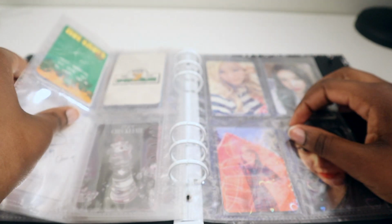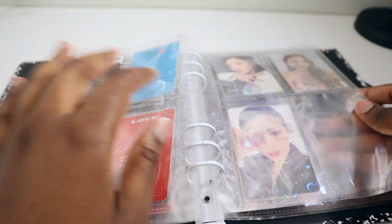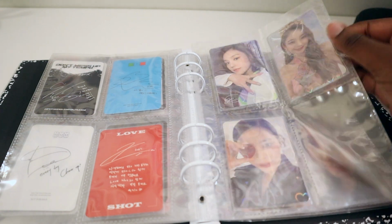Oh, I haven't said my prized photo cards. Ugh, I forgot about that. Who did I leave off on? I think for EXO I said Suho. Then for ITZY, honestly, this Leah photo card is literally my favorite thing. I love this Leah photo card.